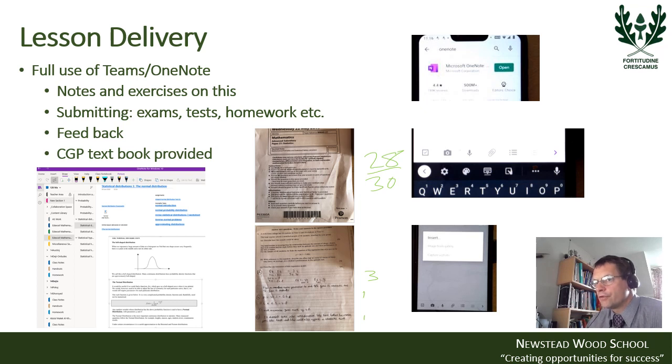One thing we've made heavy use of this year, and will continue to do so next year, is Microsoft Teams and especially OneNote. OneNote is an online app. It's available on your phone or tablet and is really easy to use and provides a really nice area for things like notes and exercises. For example, on OneNote you'll be provided with a full set of teacher notes for the course, and exercises, and also things like links to useful websites, videos, etc. It's a really useful overview of the course. Essentially it will form the basis of your revision notes.